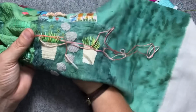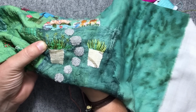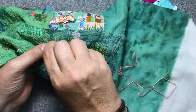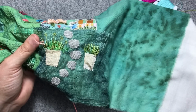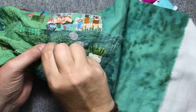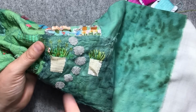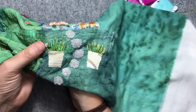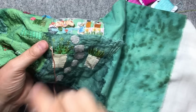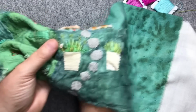Okay, so 3 straight stitches together to form the first petal, just little petals. And then same again on a different angle. That's 2. And 3. And then again on a different angle.